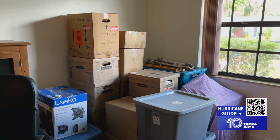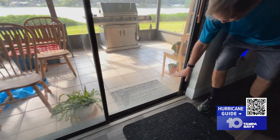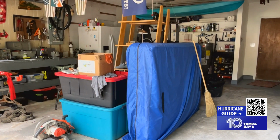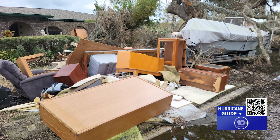Cash has been retired for the last few years, but cleaning up his home has now become his full-time job for the last several months. Now, he's unsure if he'll stay in Seffner. It's frustrating. We like where we live. We like our neighbors. We like our neighborhood. You know, we like the overall location. Don't know if we can stay here or not, though. I can't go through this again.